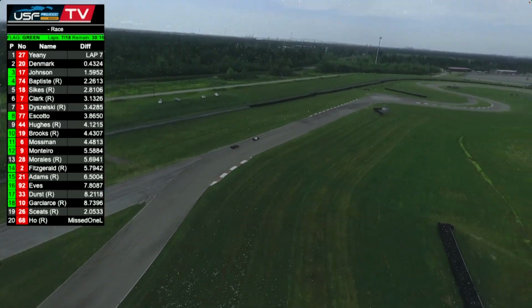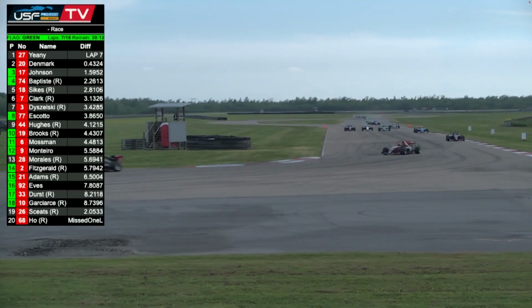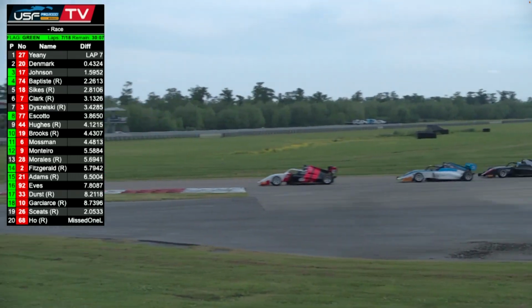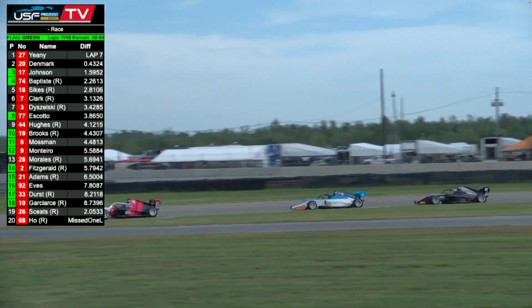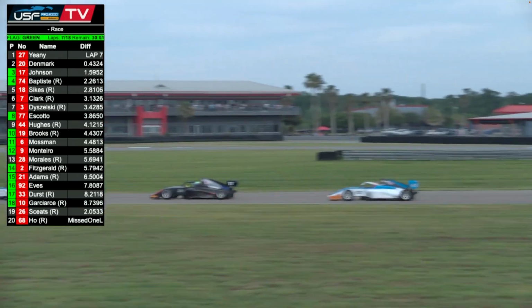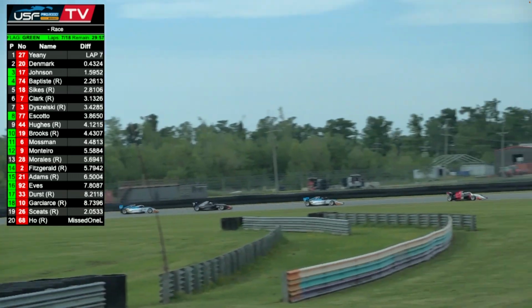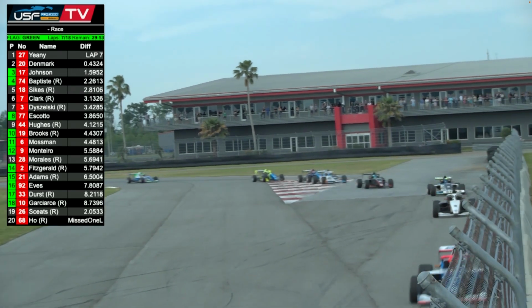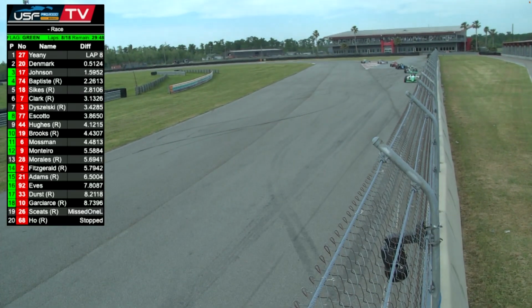Now, whether or not Nikita Johnson has what it takes to close up on Yaney and Denmark, that's what we're going to be watching for. Look at this fight further back. Simon Sykes has got his elbows up because right in there is Escoto. He's trying to find a way by Danny Nizelski. Right behind them as well as Lockie Hughes. Remember, he's the point leader coming in. He's scrambling for points. He sees Nikita up the road. Yeah, we got ourselves a fight here.